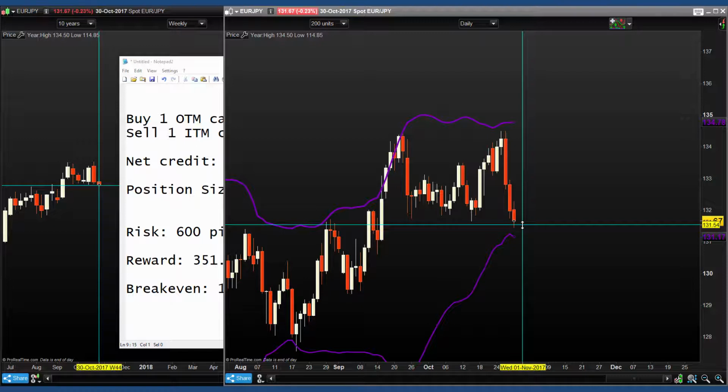However, with options, like I've mentioned, there is no stop loss. You cannot get spiked out from news or anything like that. All that counts is where price is at expiration. That's all that matters. Between where you've entered and expiration, it can go 1,000 pips against you and you still would be in the trade if you set it up correctly.